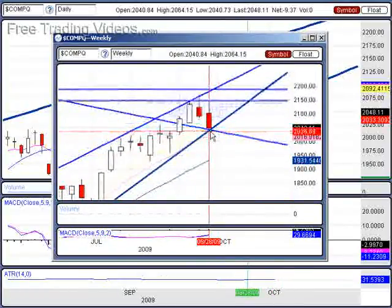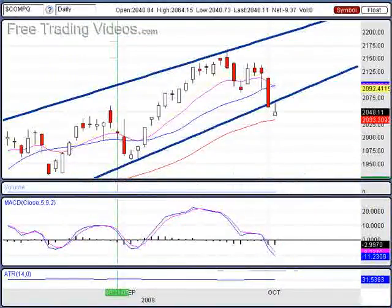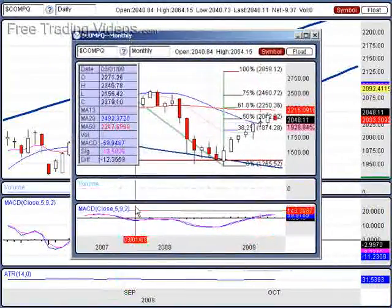I'm telling you, if we get a close this coming week below 2038, if we get below that area and close below, let's say 2030, yeah, 2038 area, if we close below that, game over. That would be very, very bearish. And let's look here on the monthly.